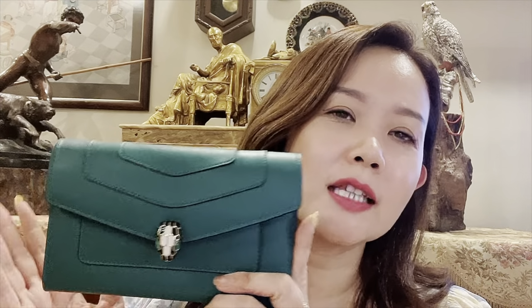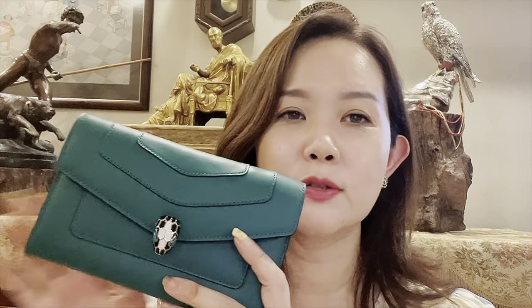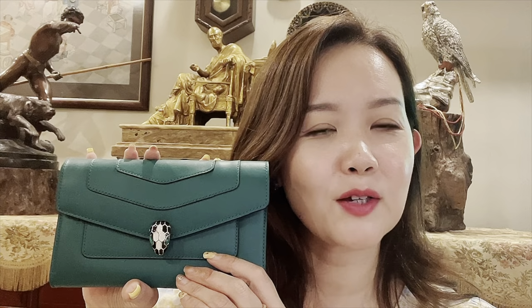And also, even if you give a wallet to someone, you should not give an empty wallet to anyone. It's great to put a little bit of cash inside, and when you get a new wallet, just put in some cash as well. So just sharing some of these tips that I've come across.